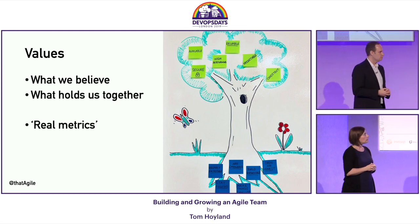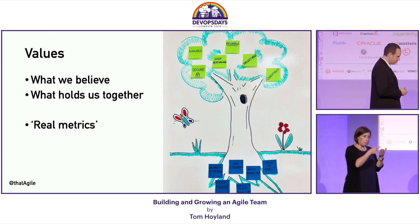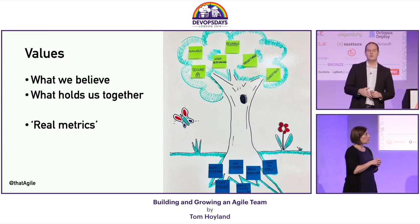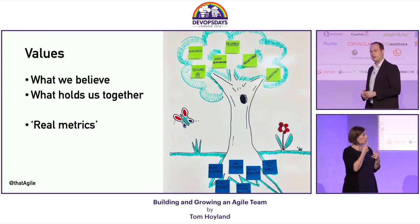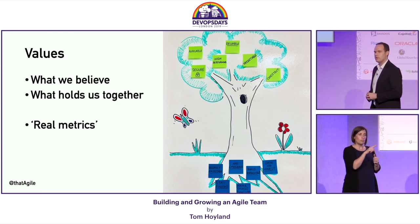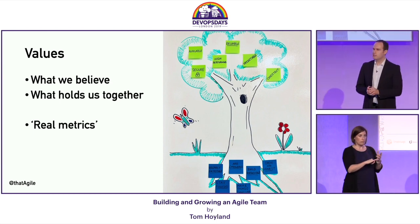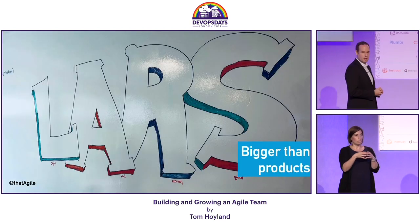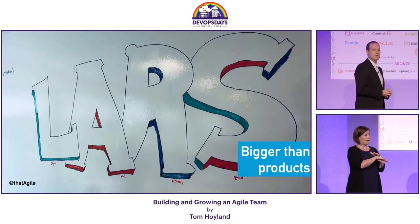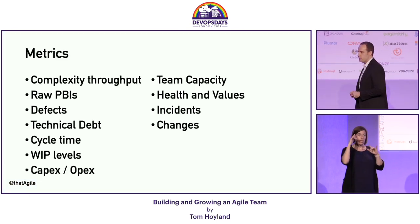And so, what we decided to do was graph them. But before we did, we noticed something really interesting. Right back at the beginning, I told you about LARS, the Login and Registration Squad. But it turned out that after maybe about 6 months to a year, LARS was no longer about login and registration. LARS had actually broken free from those products. It had become a culture. It had become a mindset. This was incredibly powerful. So we decided to measure it.